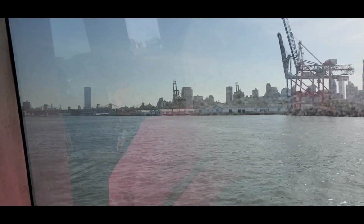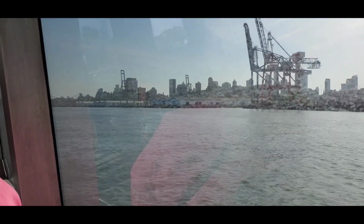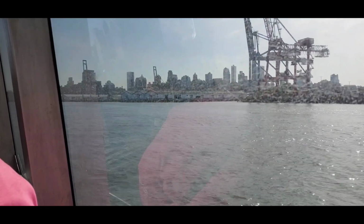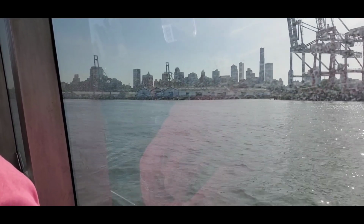So, from the Red Hook Atlantic Basin Terminal, Ferry Point, to Wall Street, there's one stop that we have to make, and then we'll head to Wall Street Pier 11, and it's approximately 17 minutes of a trip.